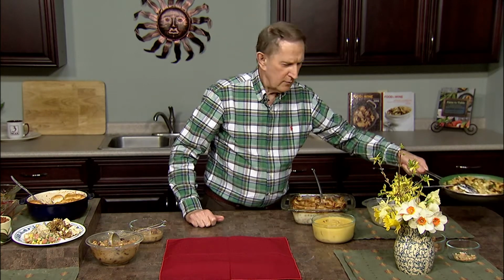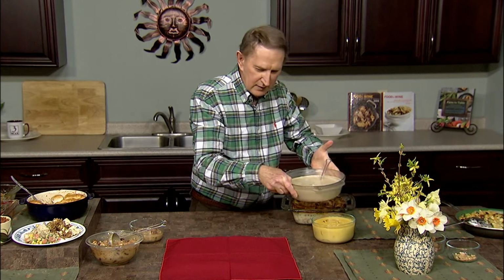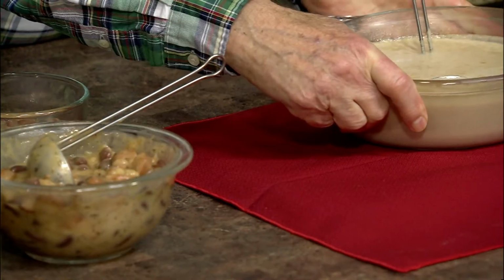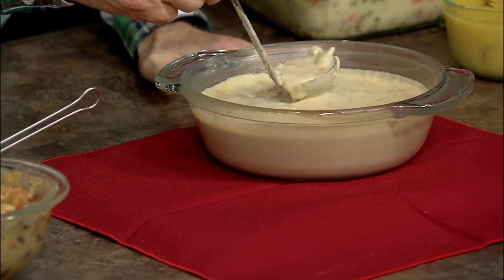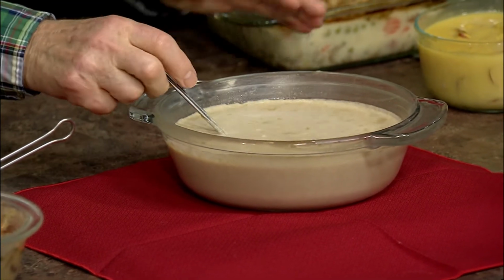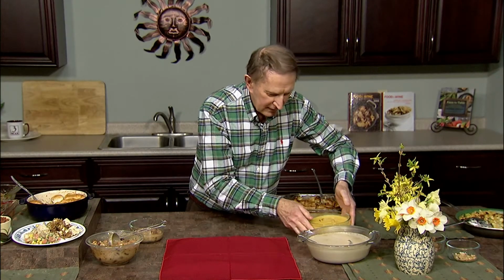Now my viewer recipe comes from Judy Morgan over in Berlin, Vermont, and she sends us quite a few recipes, which we really enjoy. It's her Canadian cheese soup. And just take a look. Oh, no, this is not the one. This is my bean soup. That's coming later. Here's her soup.